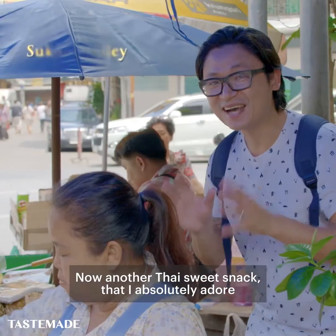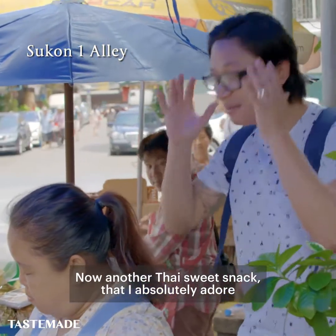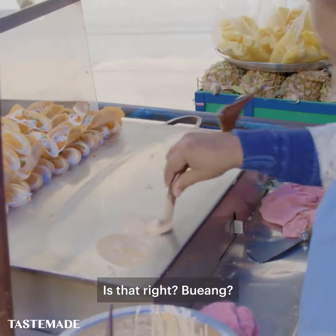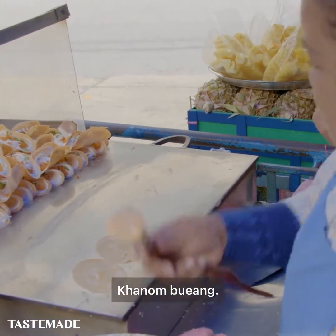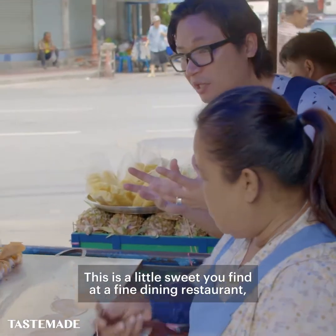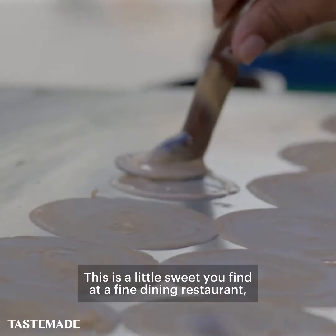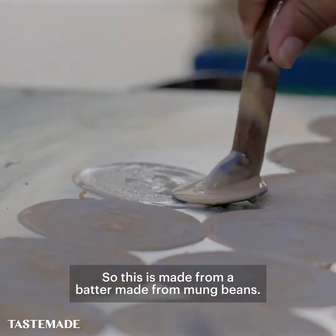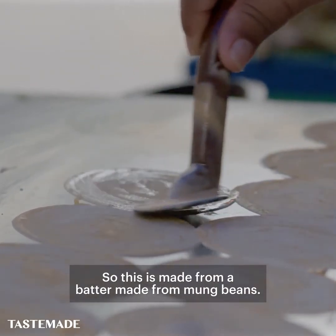Now, another Thai sweet snack that I absolutely adore is this one. It's called khanom prung. Is that right? Khanom prung. Now, it takes so much talent and skill to make this. This is a little sweet you'll find at a fine dining restaurant and say, yes, I will pay really good money for this. So this is made from a batter made from mung beans.